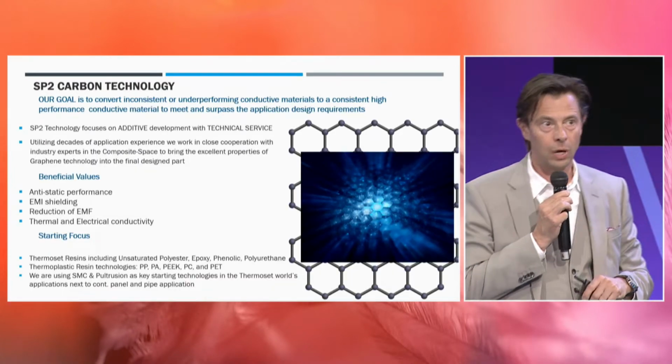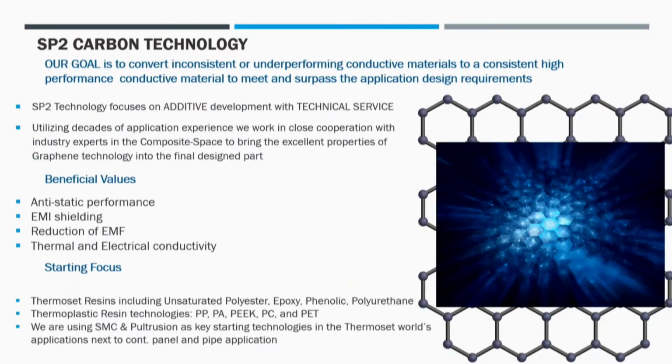So what do we do? How do we get this into the system? You can take the graphene, mix it in, and you're going to be successful? Unfortunately not. That's part of the reason why it took about 3 years to really make sure that we get the graphene into our system that is compatible with the resin, with the cure, and most importantly, with the molding and the production of the parts.